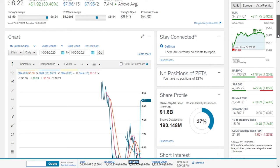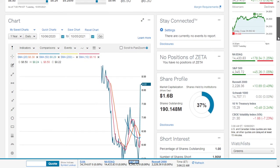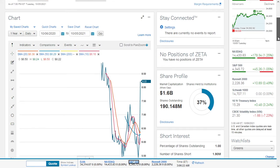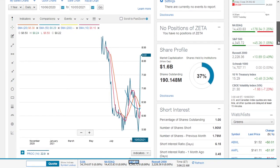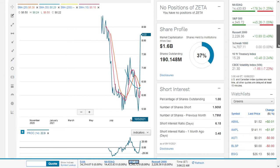Volume for that session was heavier than usual, trading 7.183 million shares versus an average of 704,752 shares per day during the last 12 months. The unbalanced volume indicator is bullish. The slope of the indicator is positive and suggests that buyers are presently more active than sellers.